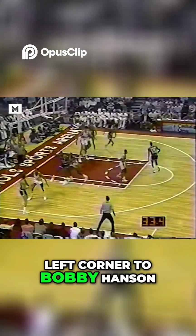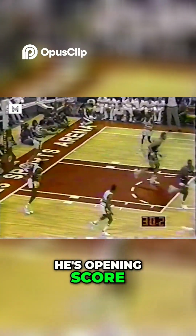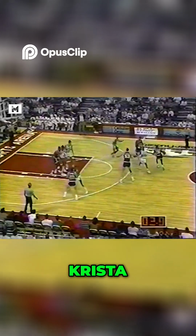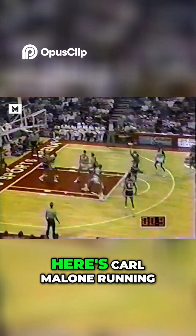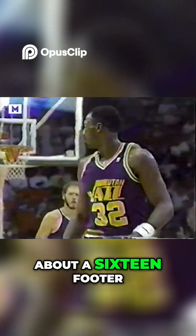Single-handed. Left corner to Bobby Hanson. Jazz now looking for the quick one, so they go low to Malone. Now he'll lay it up underneath. He's open. He scores. That's 23 for Malone. Kristoff, you better get going. Here's Karl Malone running one over the buzzer, and he makes it. Karl Malone right down the middle, about a 16-footer.